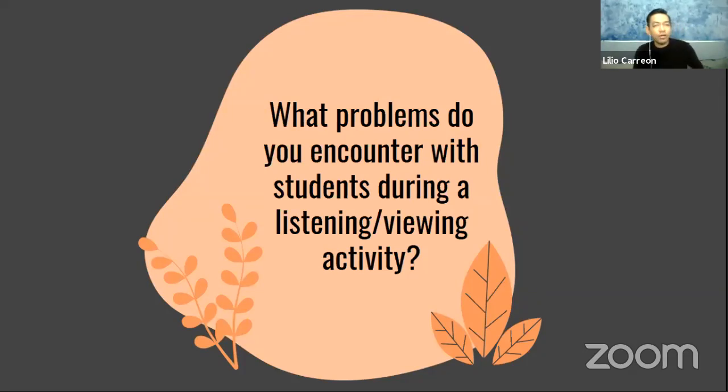I think this is the more interesting part, because as teachers, we know our pedagogy, we know our strategies, we know our techniques. But the more important question to ask is, what is the effect of our strategies? How do our students respond to our activities? Do they enjoy it? Do they learn from it? If they don't, why? Where does the problem lie? Is it us? Is it the strategy itself? Is it the learners who are to be blamed for it?